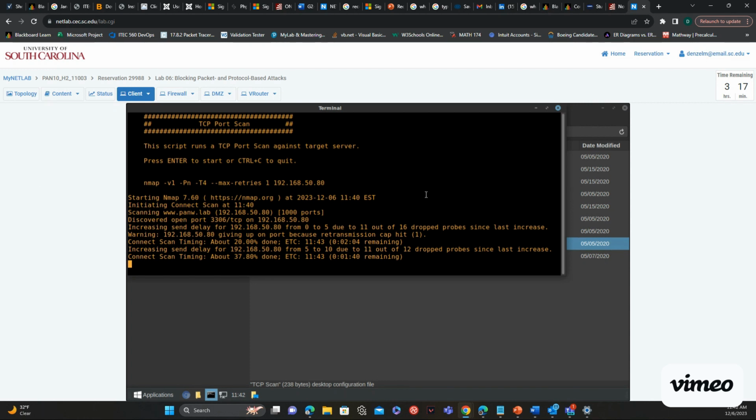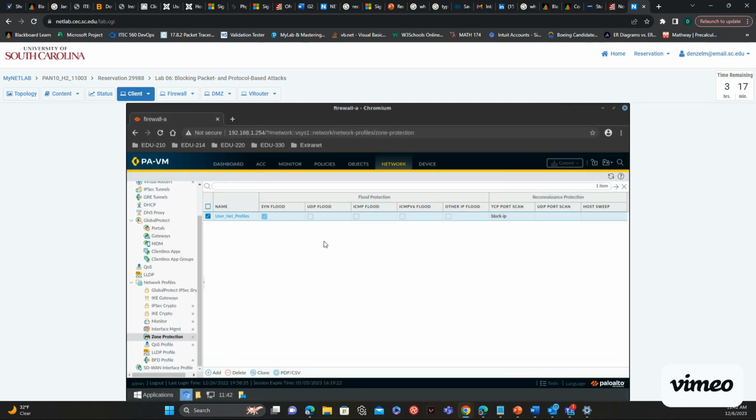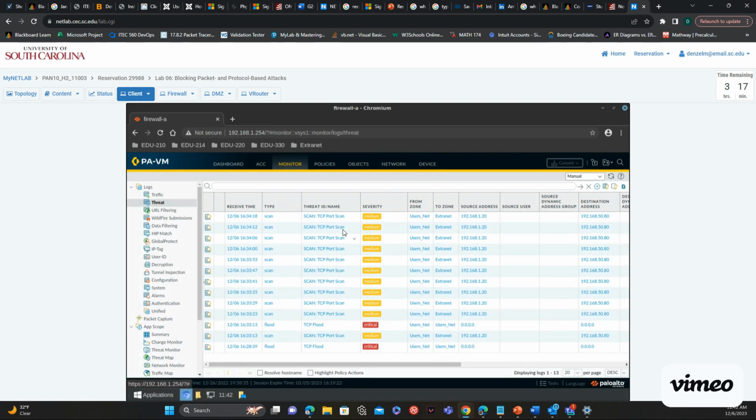All right, so now we're going to stop the scan. And we're going to go back to our Chromium browser to the firewall. And then we're going to go to our threat logs here just to verify that everything picked up. So here you can see the threat ID name is the TCP port scan. The type is scan, obviously. And then we have medium severity. So that verifies that our firewall is set up with TCP port scanning protection enabled.